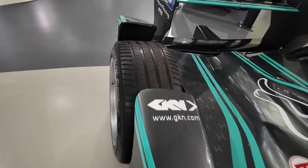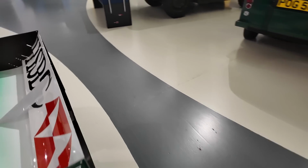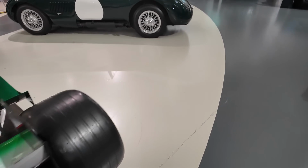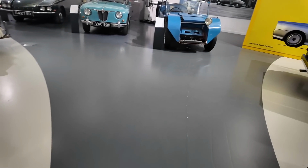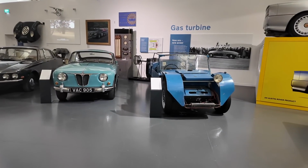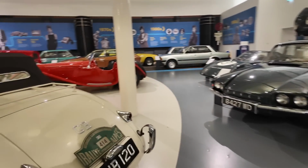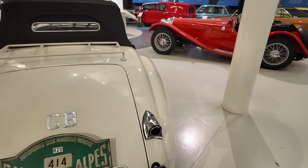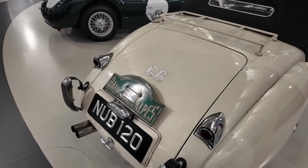These are for wet conditions, and these are for dry conditions. These tires have never been used. You can still see the tits on the tires, Sam, where they formed them. Some neat cars. You just walk through here. Rovers, Rovers, Rovers. Rally International, the Alps.